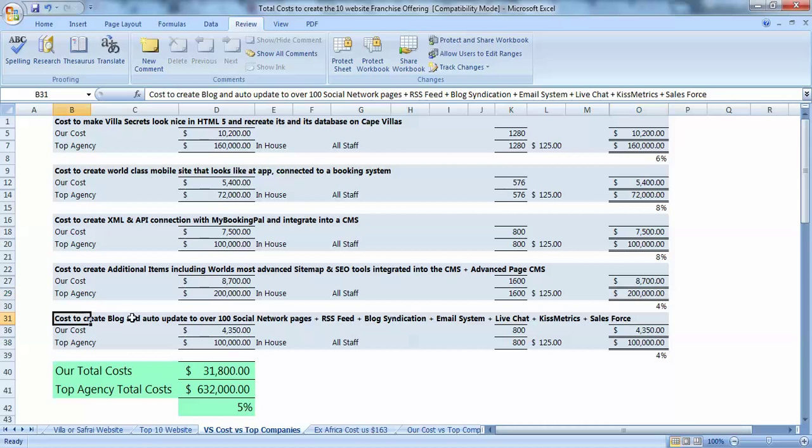Cost to create a blog and auto update to over 100 social network pages, plus RSS feed, plus blog syndication, plus email system, plus live chat, plus Kissmetrics, plus Salesforce. Rough estimate 800 hours. So our total costs, and this is basically the Villa Secrets website as it will be in about 3 months' time, and we are making a copy of that website for the franchisee, has cost us $31,000 to do it.